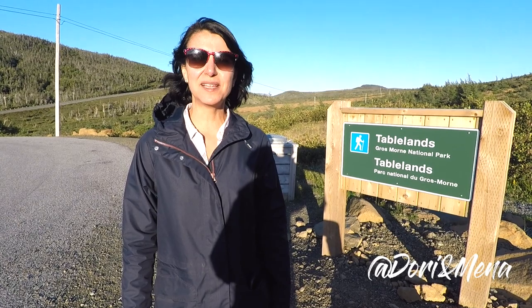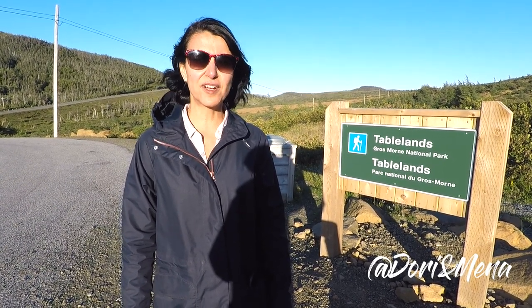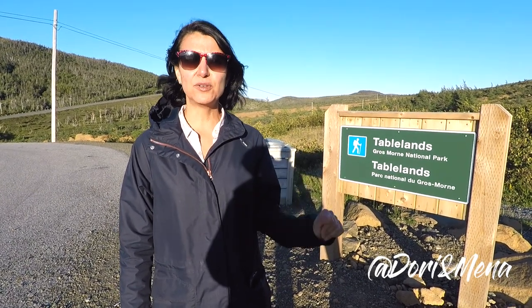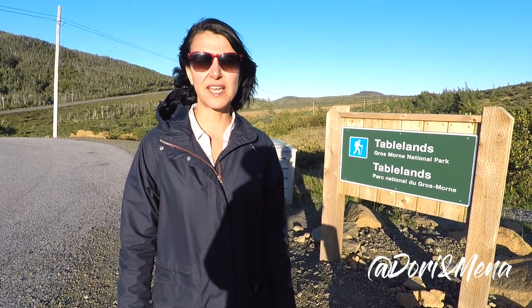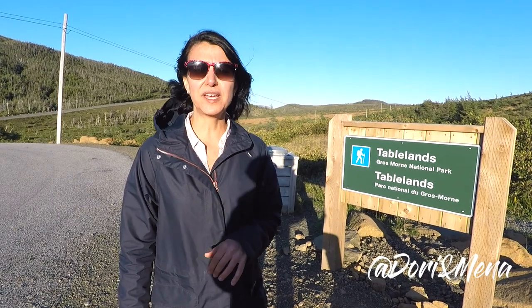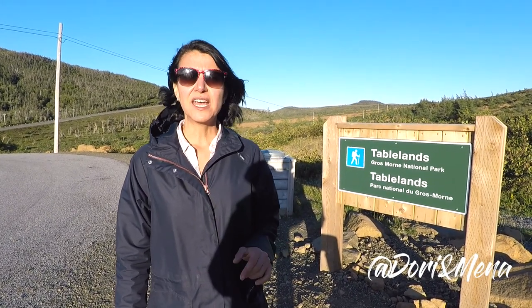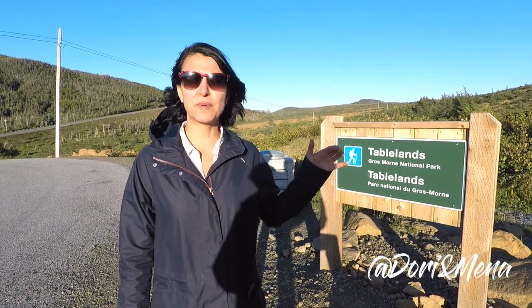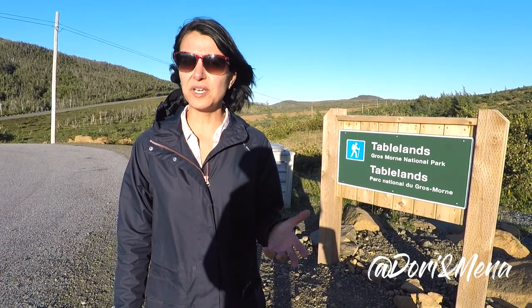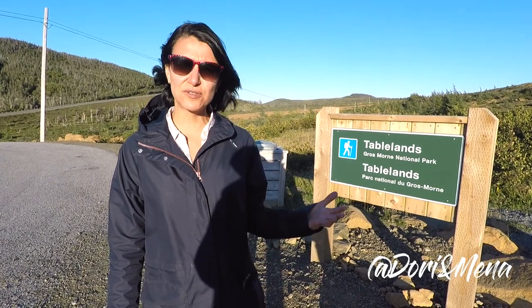Just finished the Tablelands trail, and we did it with the audio app. So it's a self-guided tour app. You just download the National Parks of Canada app. You could do that at the Discovery Center because they have free Wi-Fi for you. So download it there, load it up. When you get here, you could turn your data off and just keep your GPS location on. And as you get to certain points in the park, it's going to make a flute sound. So you just click on it and you can either read or listen to information about the plant life and geology and history of this area.